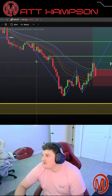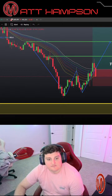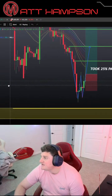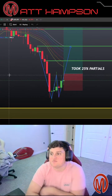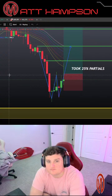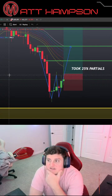Right at the bottom of this EMA ribbon too, so it should be using this as a support. But we're gonna watch the hour, see what happens here. We want this hour candle to close bullish, so we want a green candle close here. That's what we want to see. Got about 7 minutes. See what happens here.